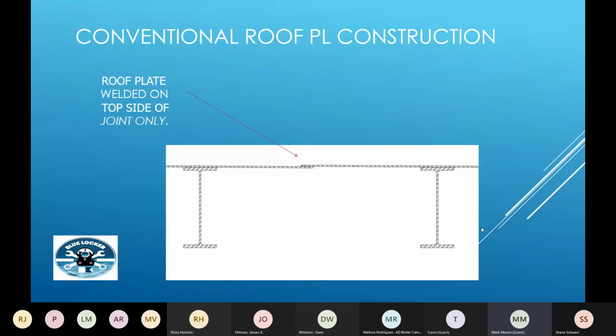When we talk about the AWWA minimum standards, this is part of it right here. As part of the minimum standards on building a welded steel tank, that is the only weld that is required for your entire roofing system. Hopefully you can see the arrow, the overlap right here. That's where corrosion is going to breed.